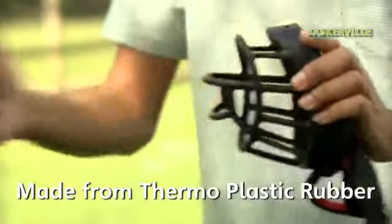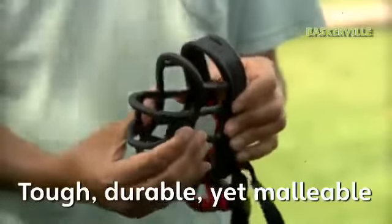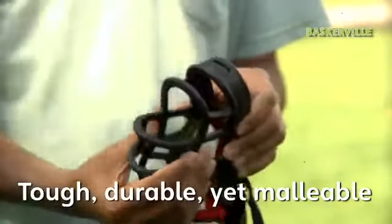And they should be trained and conditioned to use them just as an everyday piece of clothing, and it be made a very attractive and enjoyable experience. Ultra muzzles are made from injection moulded thermoplastic rubber, which is an extremely tough material. It's durable, yet it's malleable and soft to the touch.